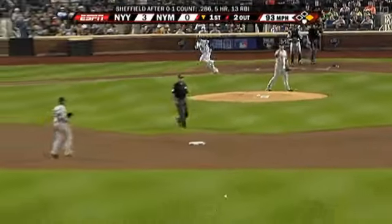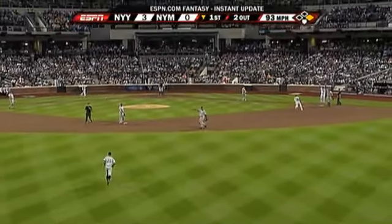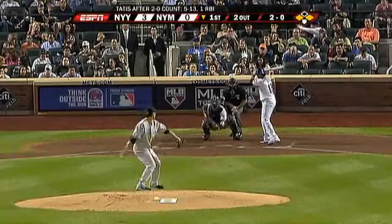Right up the middle, base hit. Cora is going to head to third. And Gardner will throw into second. World Series champion Mets of '69.